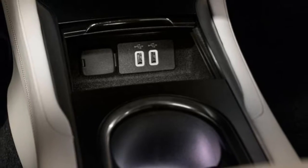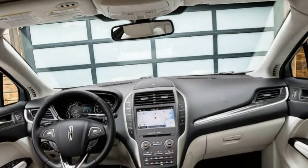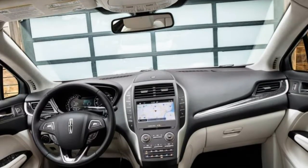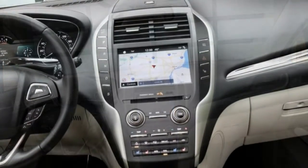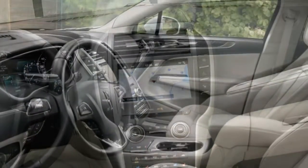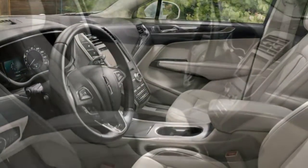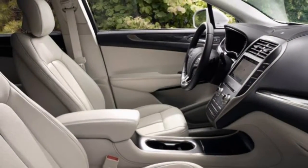Ride comfort. The MKC's adaptive suspension can be a little choppy on its firmest setting. Normal mode is a nice compromise, while comfort is so soft and forgiving that it borders on floaty, in a fun way. The well-cushioned seats help, too.